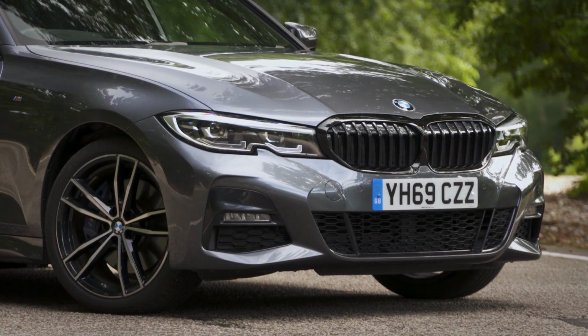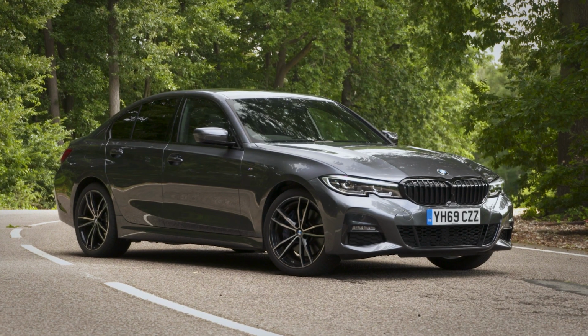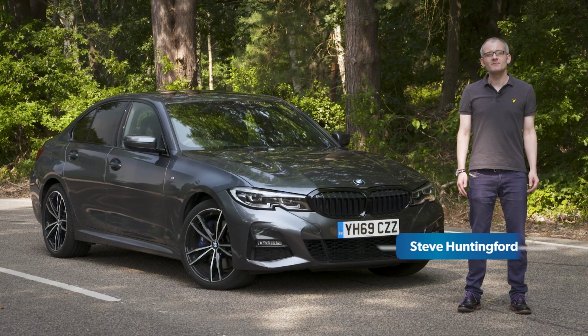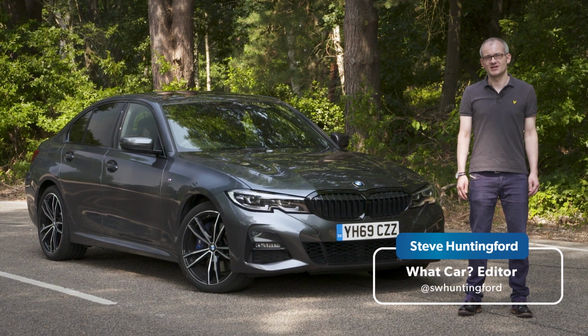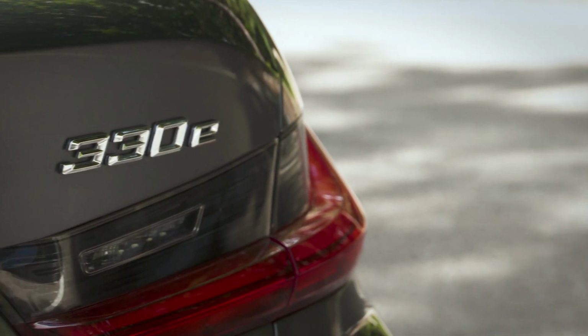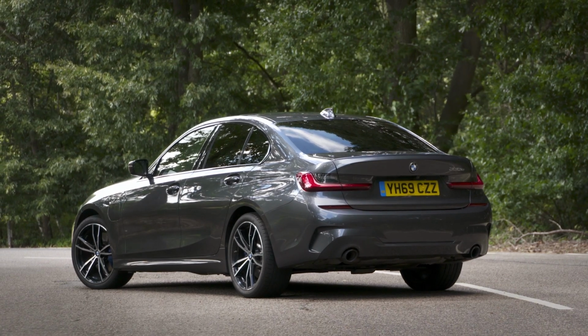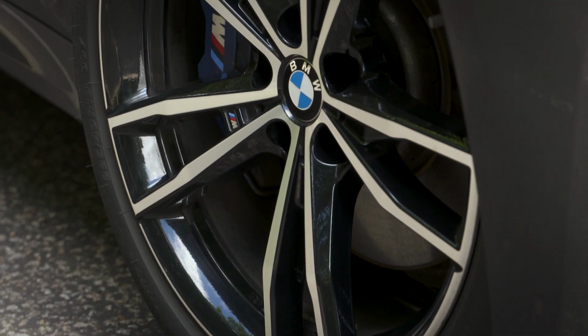The BMW 330e is WhatCar's hybrid executive car of the year for 2020. But in truth, it's not just better than its hybrid rivals, but all of the petrol, diesel and fully electric alternatives as well. The fact that we can say that shows just how far and fast things are moving on. Even a couple of years ago, diesels dominated the executive car class.